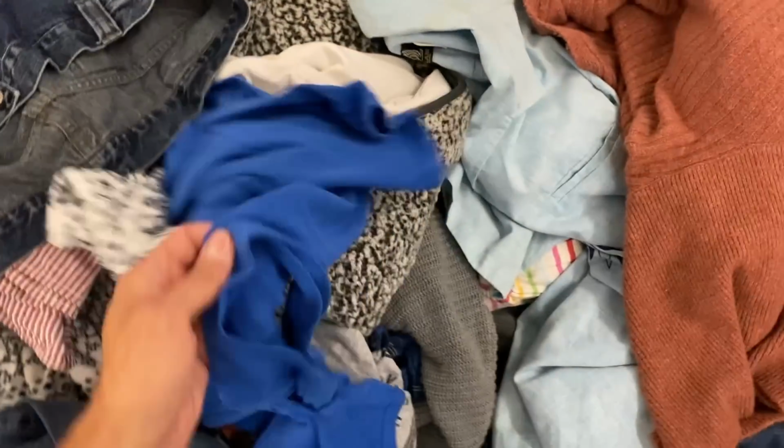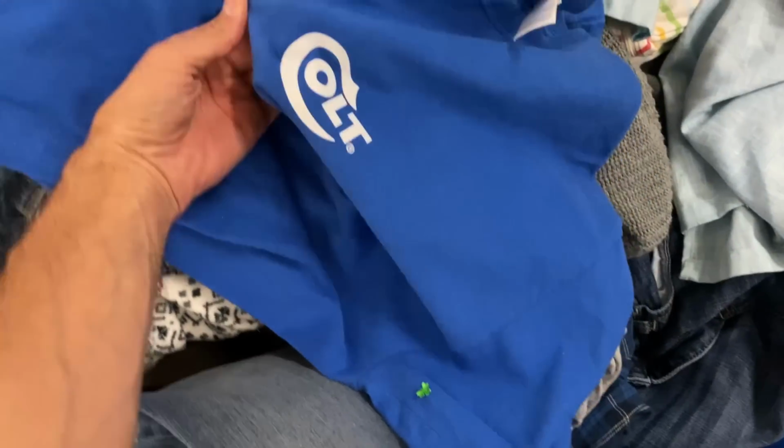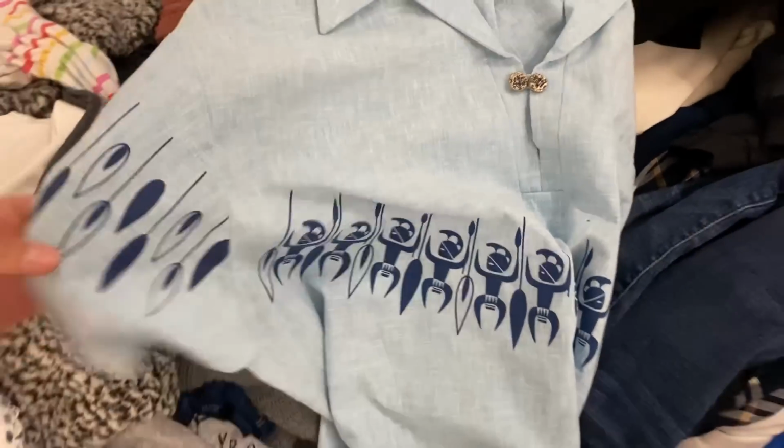It's an Ohio State physical therapy shirt. It's a local thing. No value there. It's a college football shirt there. Nothing as well. So I should have picked up this Colt. I think it's Colt 45. That may have had some value, but I passed it up.